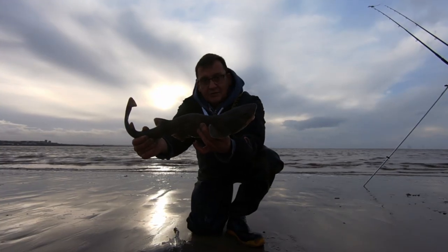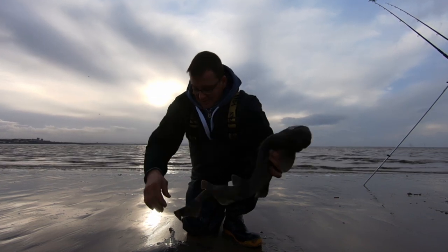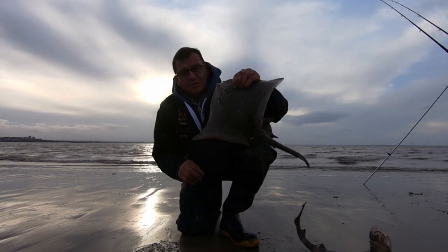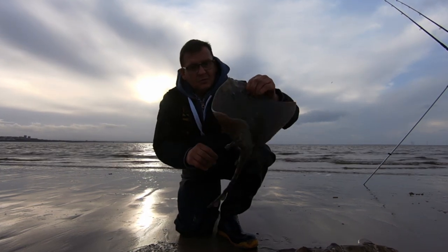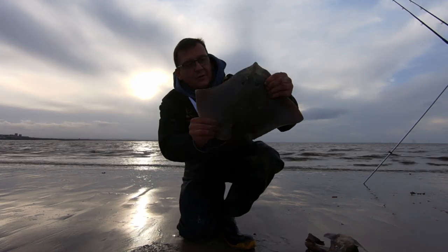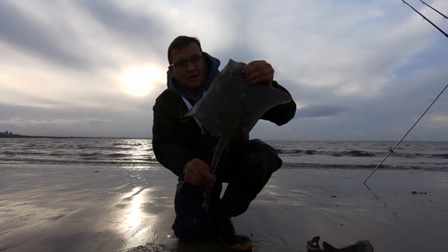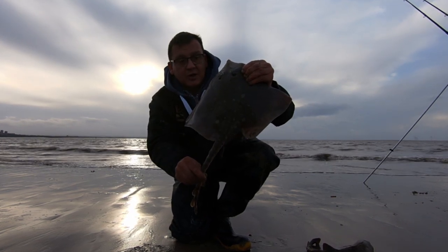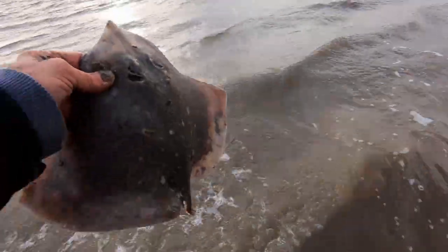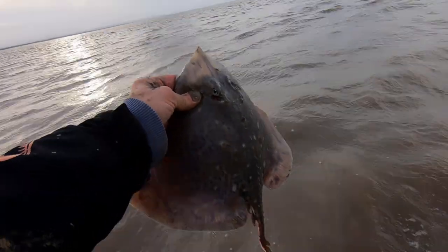Mersey bullhuss there. Said I never had one the other day, but finally caught one, but it was only small. And to top it off, another nice little thornback ray of about 3 pounds. It's going to be a bit hard to film this today because I haven't got my tripod with me, I left it at home, but there you go, another 3 pound thornback ray. Seems to be quite a few coming out all along the stretch here as well. One more little Mersey thornback ray there, we'll get him back.